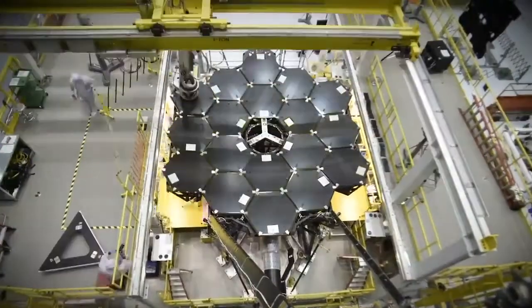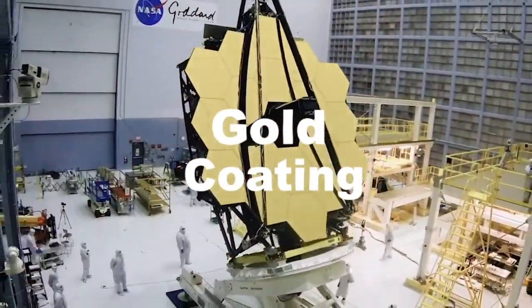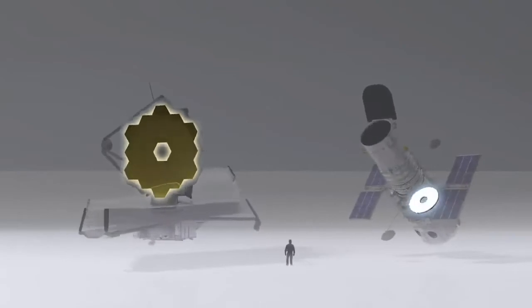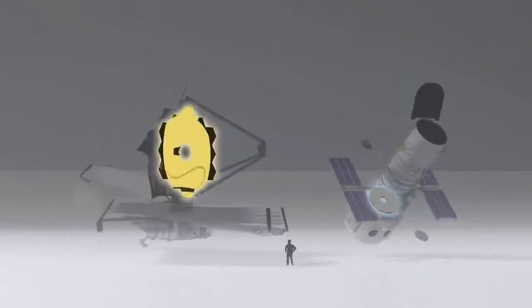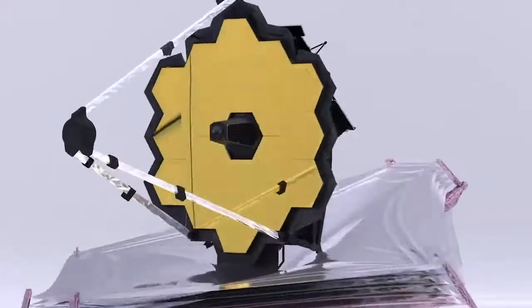One key feature of the mirror is that it is coated in a layer of gold about 200 times thinner than the average human hair. The gold is what allows James Webb Space Telescope to see in the infrared, a type of light that is associated with some of the most distant galaxies and stars in the cosmos.